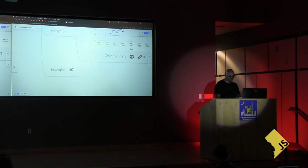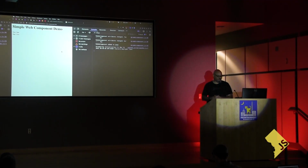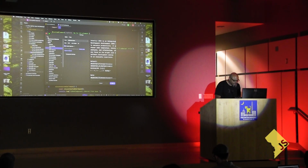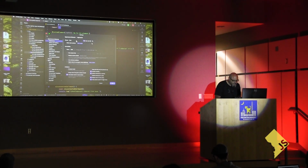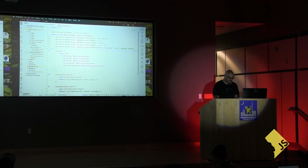All right, so let's look at a very simple example here. There's my simple web component demo. Very exciting. I need to make it even bigger. Can you guys see this in the back? Not really. All right, there we go. Is that better? Yes. All right.